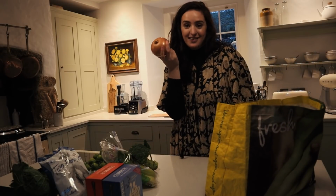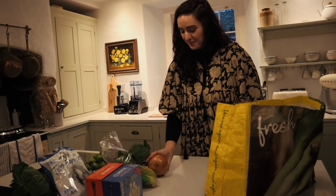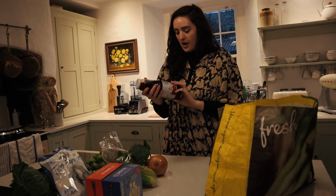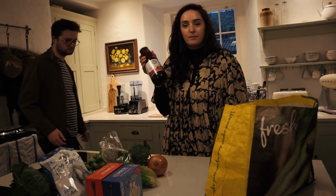Alex picked up this gigantic onion. We've got plenty of onions, but are you helping the lighting? It's not the best lighting, it's kind of dark. I got some pomegranate juice because it's something special.